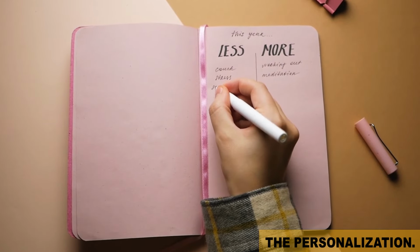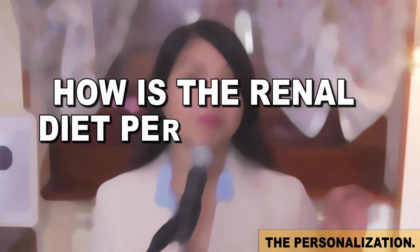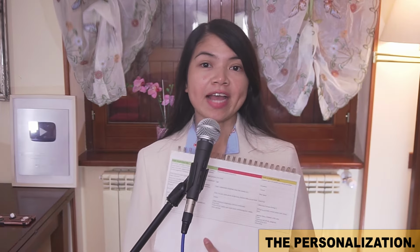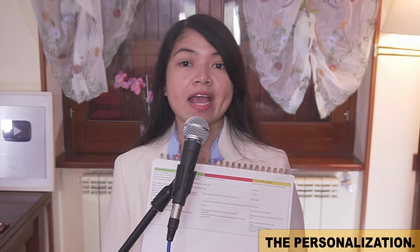Yes, unlike the clothes at your local discount store, one size fits all doesn't really work with the renal diet. So question, how is the renal diet personalized? Now guys, this diet you see here in my hands is, of course, just a draft. This bad boy needs to be tailored specifically to each and every one of you. And of course, all these diets are whole foods, plant-based, because we're not barbarians here. But hold on, this is not some basic vegan starter kit.